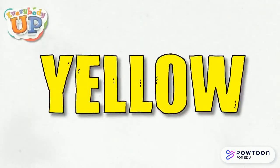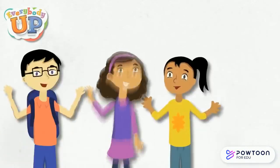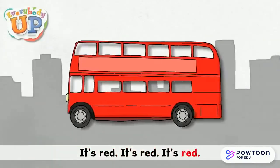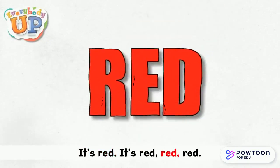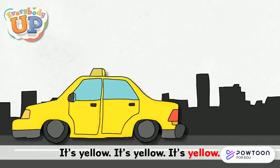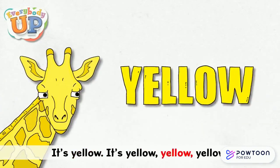Red, yellow, blue, white, black. What color is it? It's red, it's red, red, red. What color is it? It's yellow, it's yellow, yellow, yellow.